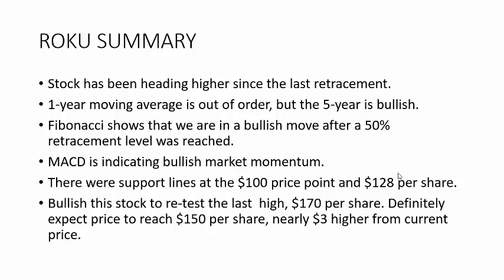The 1 year moving average is out of order as far as giving us a clear bullish signal, but the 5 year is definitely in line with bullish sentiment for those moving averages. The Fibonacci analysis shows that we're definitely in a bullish move, especially since that last retracement hit the 50% level. That's a strong retracement level. That kind of confirms to me that the retracement was done, and now the stock is prepared to go higher.